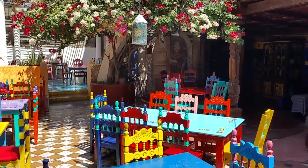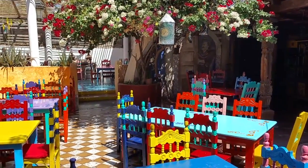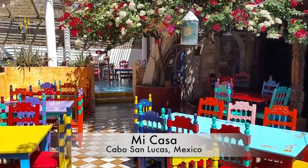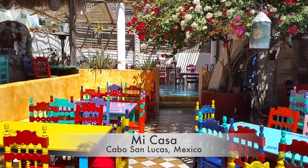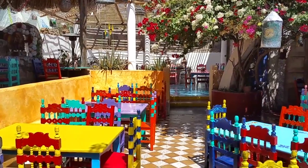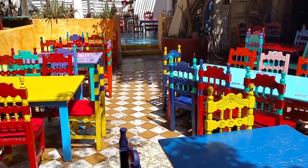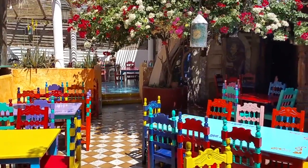So this morning is our last day in Cabo. We decided to come to Mi Casa because we've heard really great things about it. And I'm gonna have lunch. They don't have breakfast, but it's really a beautiful place, beautifully decorated, lots of vibrant colors.